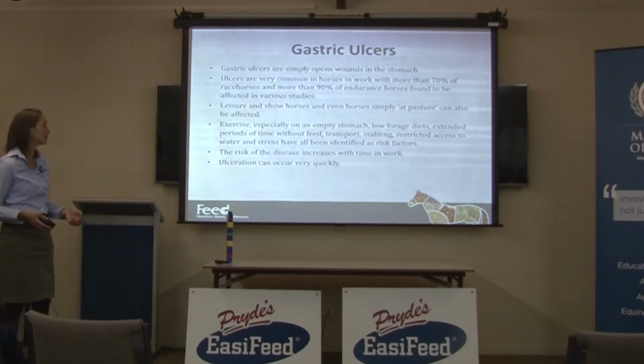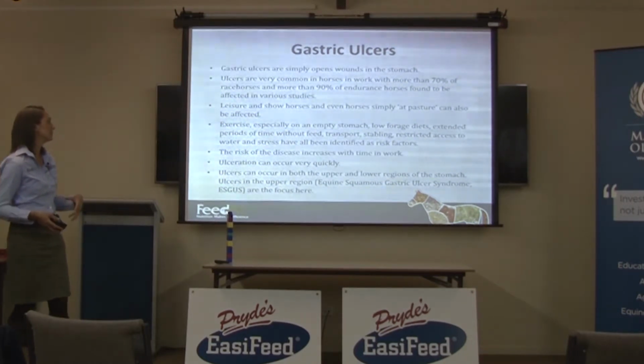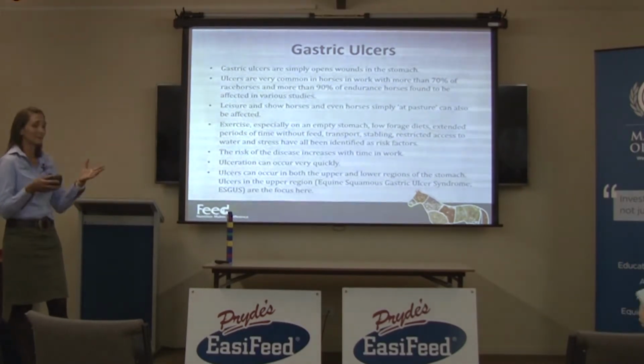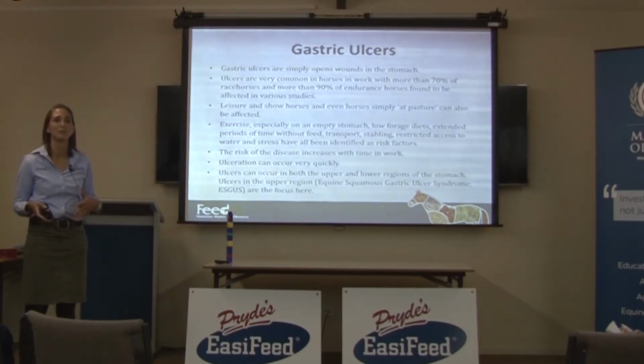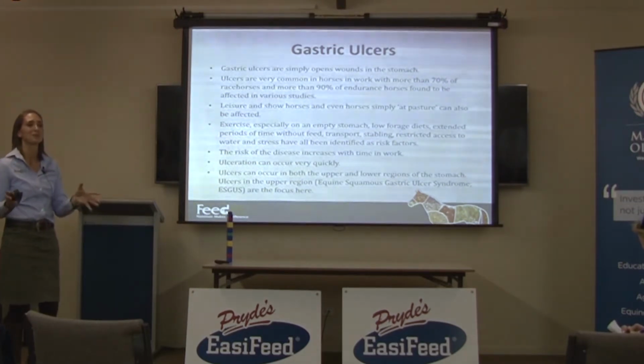Ulceration can occur very, very quickly, unfortunately, and they can occur both in the upper and lower regions of the stomach. Ulcers in the upper region are the focus here. So I'm not talking about the ones in the lower region. Those usually happen because you've had a horse on bute for a long period of time, and possibly for other reasons, but they're not the ones that I'm focusing on here.